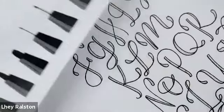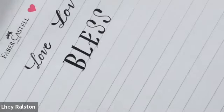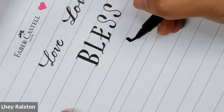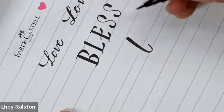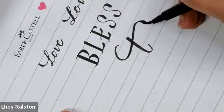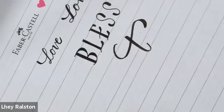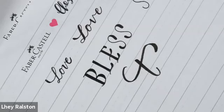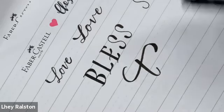I just want to show you real quick. If I use the brush, let's say for the letter T, it is inconsistent. See how inconsistent the thick and the thin are? Because in my head, I'm thinking, okay, thick going down, and then really go light on the upstroke. So you have to think constantly about those things.